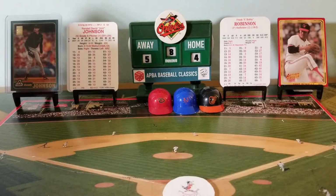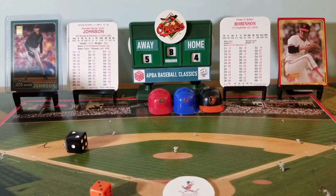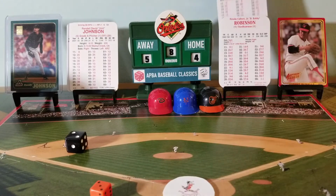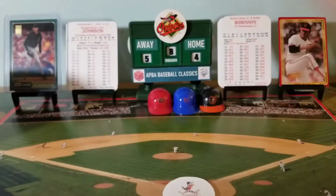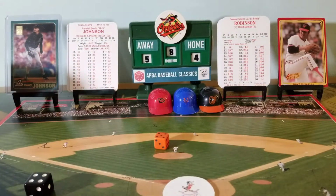Here is Frank Robinson leading off for the Orioles. 2-3 is a ground ball to Matt Williams at third base. 1 away. Brooks Robinson. 45 is going to be a base on balls.